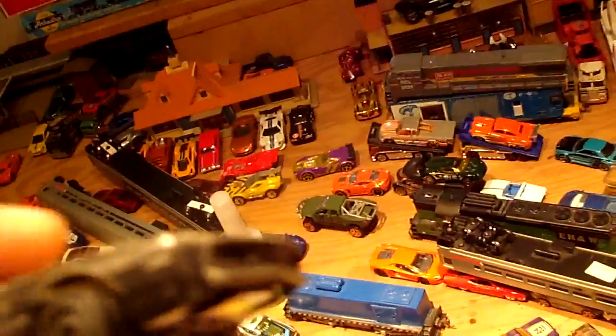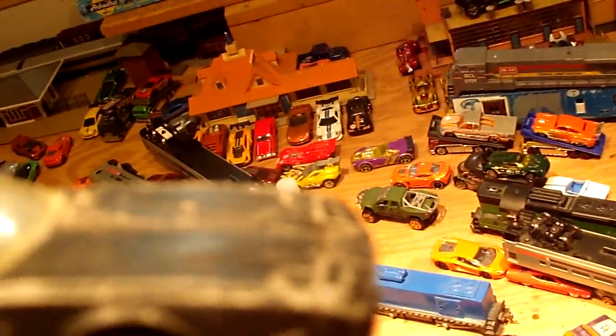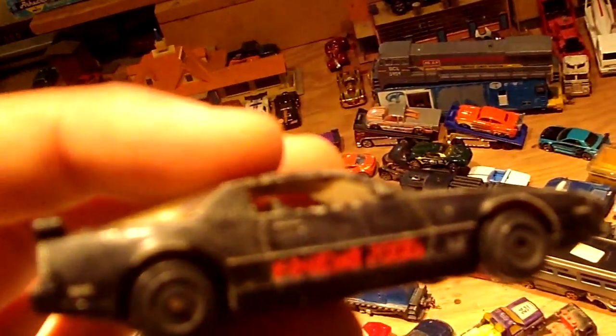Hot Wheels is bringing out a version of KITT. They're going to be using their 1980 version of the Firebird for it, because KITT was a Firebird. I don't know if theirs is going to be correct. I think it might be. It should be. But I was looking at this one, and the nose kind of looks a little bit long, but I'm not really sure.